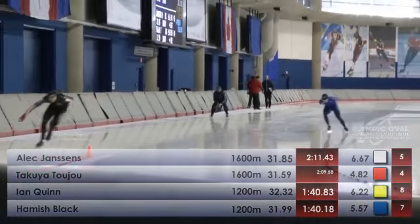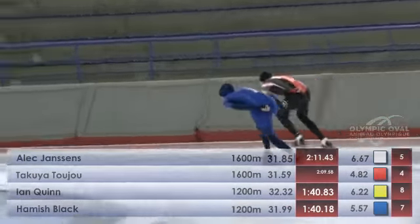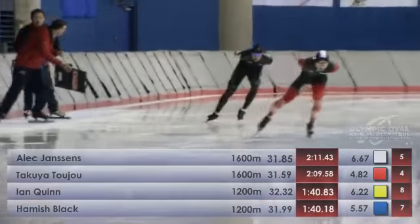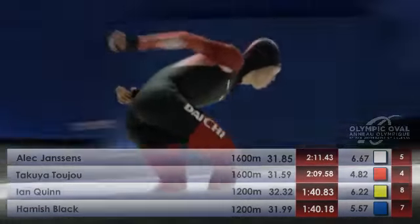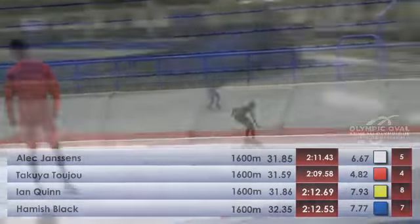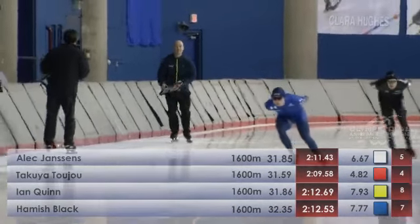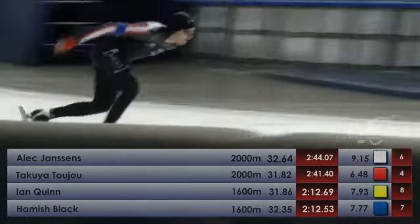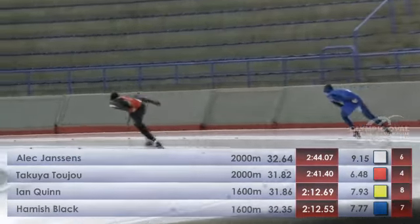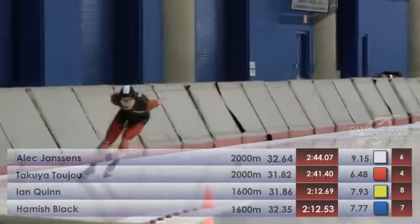Janssens and Tuju keeping pace with each other. Tuju pulling ahead just a little bit, 31.5, 31.8 for Janssens. As we get a shot of them on the backstretch, all 4 skaters in these early stages of the 10K trying to skate as efficiently as possible. It's a challenge to stay relaxed in these early stages of the race when everything feels so good. If they go too fast, they risk using up all their energy before the final few laps.